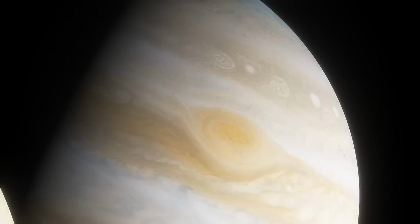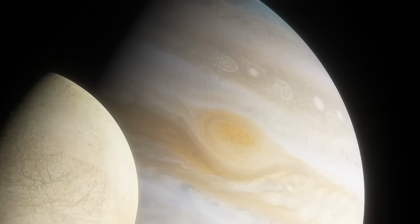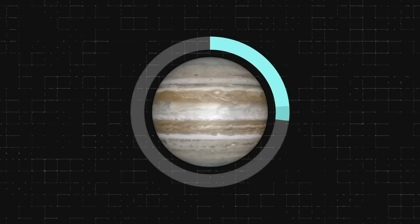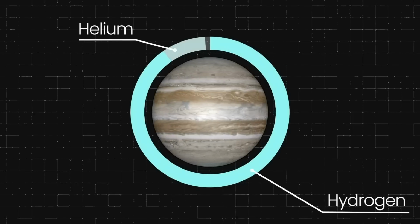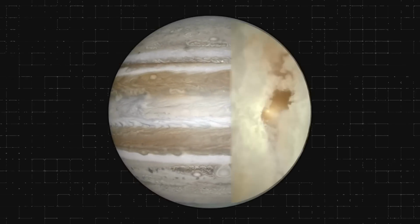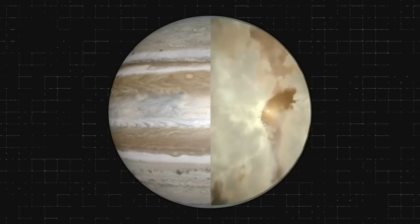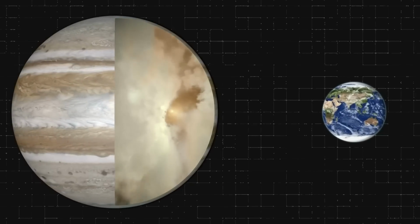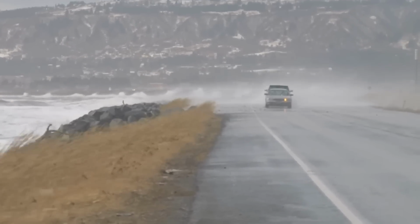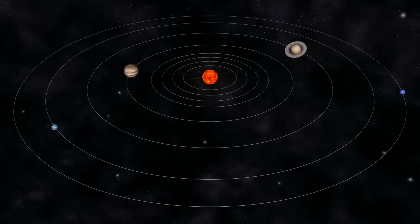Another interesting question is why the anticyclone lasts so long. Scientists have suggested it's because of Jupiter's composition, which is mostly hydrogen and helium. The gas giant has no solid surface to frictionally weaken the storm. On Earth, friction reduces the wind speed near the surface. This slows down storms. But other planets in our solar system aren't like the Earth either.